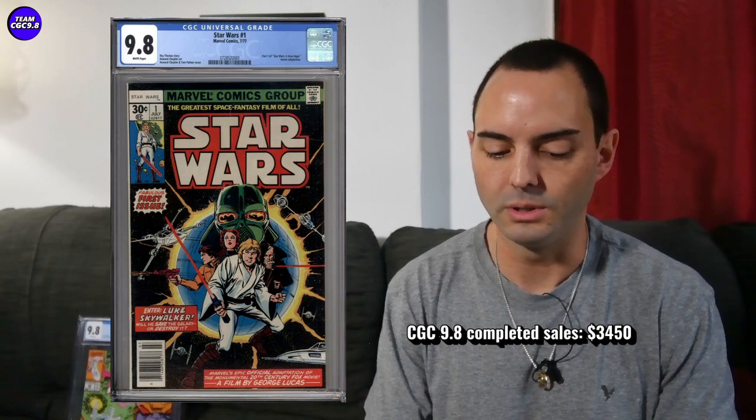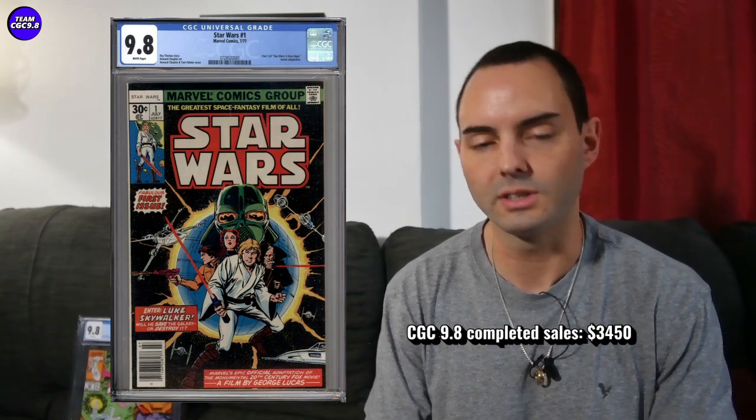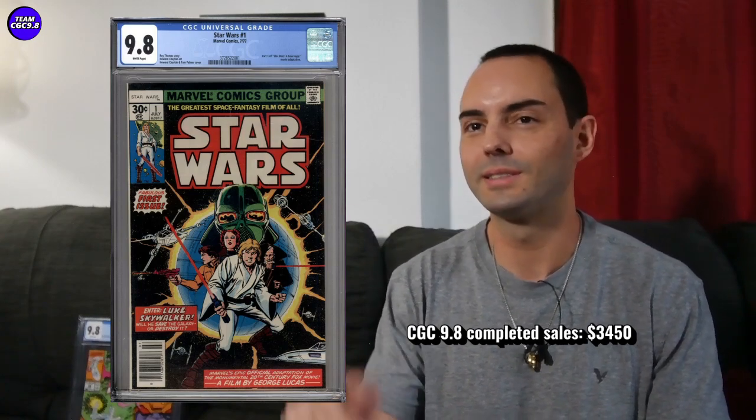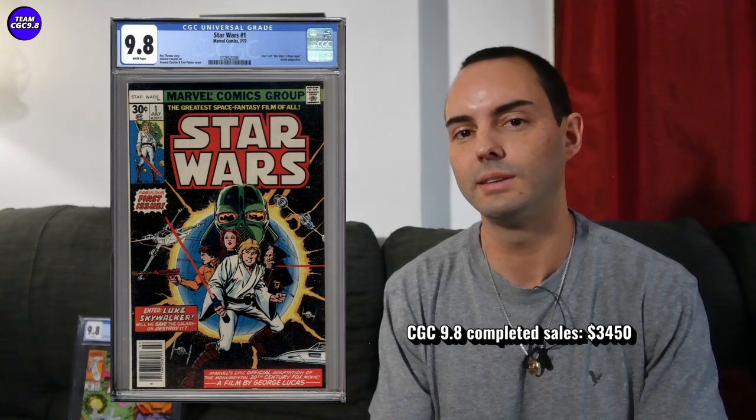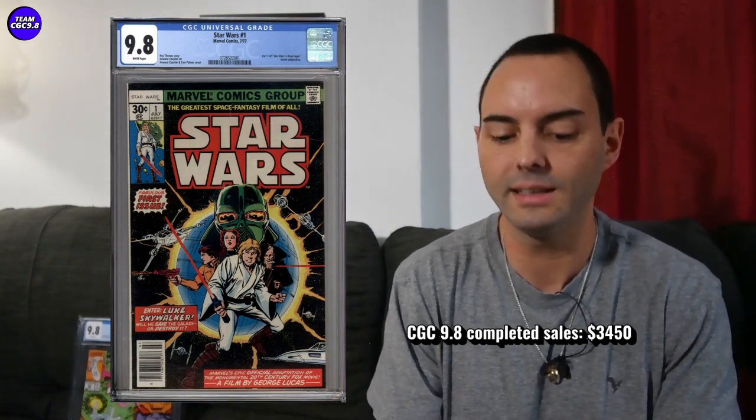I'd be willing to pay for a nice looking one. And yeah, you just can't go wrong with the Star Wars number 1. That's on my short list of absolute no-brainer, serious investment grade 9.8 comics to get. And it's kind of nice with the Star Wars #1, you can find them somewhat easily in a 9.8.